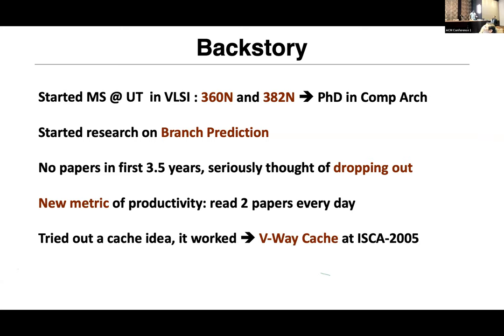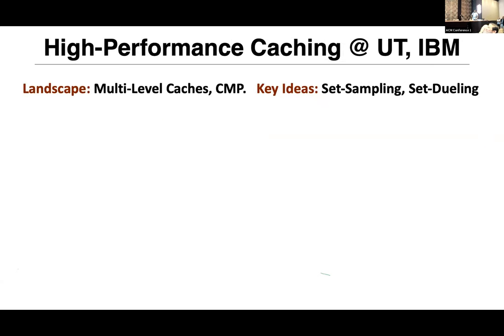So I tried out an idea. It worked. Viva cache, my first paper. Voila, I can get a second. So I kept working on caching. The problem at that time was that in 2005, caching was already 15 years old. People knew that LRU was the best. So why work on caching?